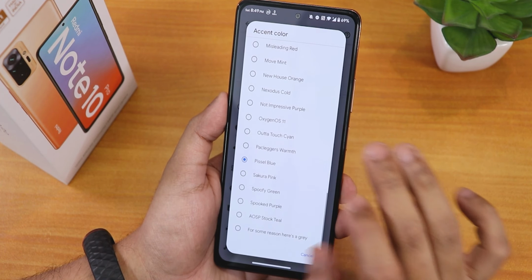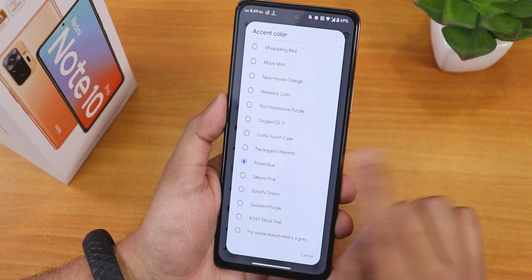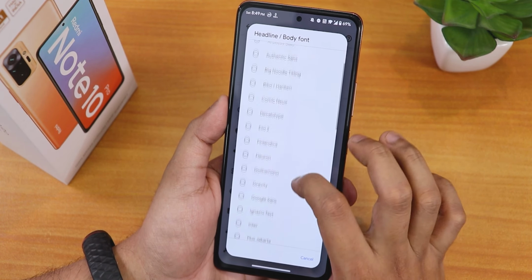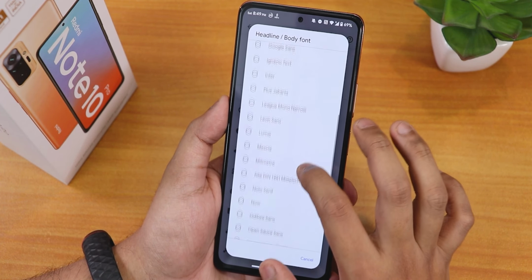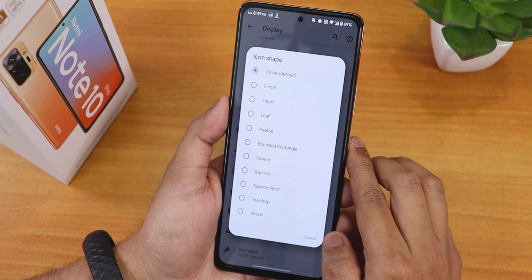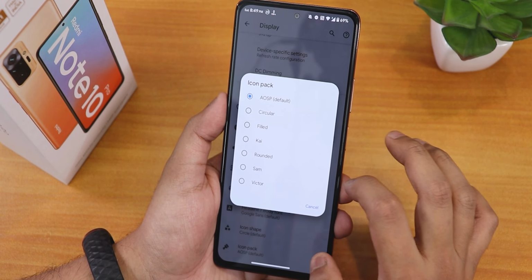As you are noticing, you get plethora of accent colors. As you can see, it says pixel blue, pretty good. And we have the iOS blue and stuff. If you want to change these, you can definitely. Then there is the headline and body fonts, plethora of body fonts that you get, as you are noticing again. And we have, yeah, pretty much plenty of fonts that you can use. I've been using it with the Google Sans, and here we have the icon shapes changing option, as you can see. And also we have the icon packs changing option.